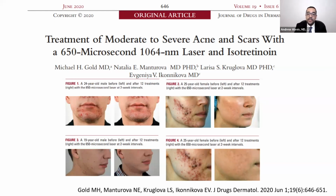And this paper tells us a couple things. Number one, given that there are still some unanswered questions and concerns in general because of historical contraindications of using certain lasers and cosmetic procedures while on isotretinoin, this shows us that it's absolutely safe to use this wavelength and this approach while patients are on isotretinoin. To what extent this is offering greater efficacy than isotretinoin alone, this was not a comparative study, but hopefully in the future we'll see one that has that comparison, but excellent outcomes nonetheless.